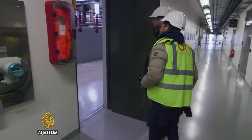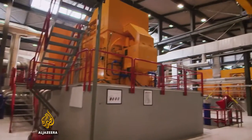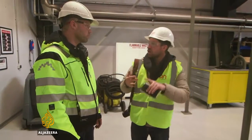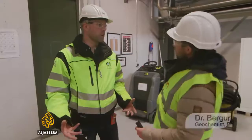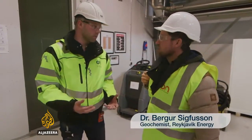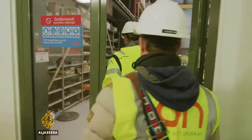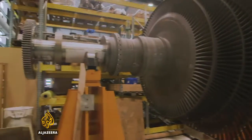Holy smokes, look at that! That's the sound of energy being created, right? On any other kind of power station, whether it was nuclear or coal or gas, they would need some fuel to heat up the water to produce the steam. Here we just take the steam directly from the ground. Directly from the ground? Yeah. By adding geothermal to their already advanced hydro capacity, Iceland became world leaders in renewable energy.